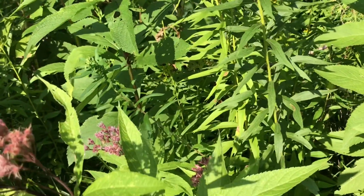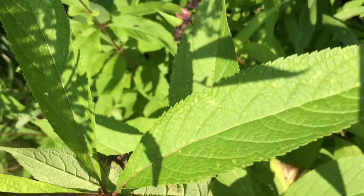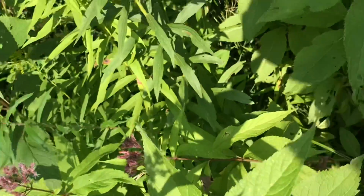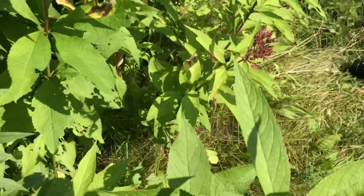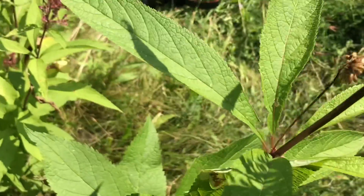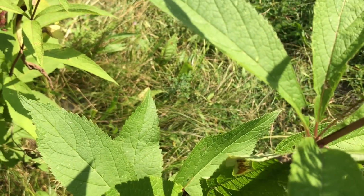What you also get when you've got this full sun is really crisp, clear looks at the leaves and the veins in the leaves and the patterns in the leaves. And of course the shadow shapes that get made on the leaves. I'm trying not to be my own shadow shape. I'm hoping you can see the patterns that are made on the leaves.